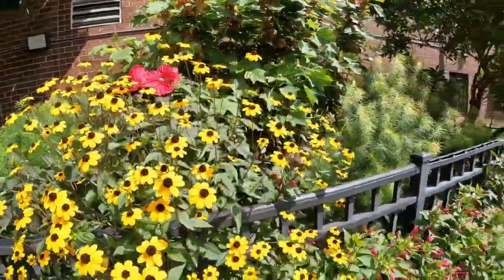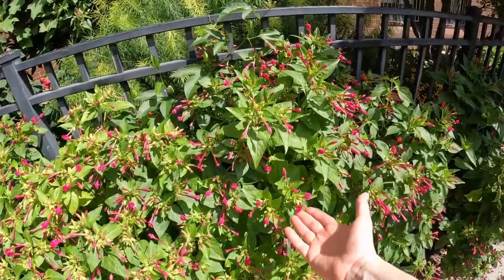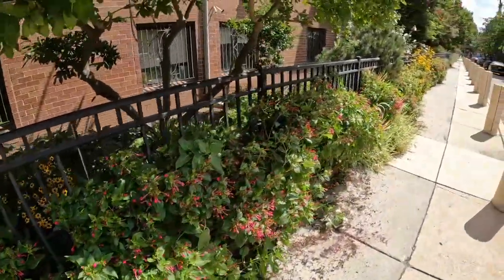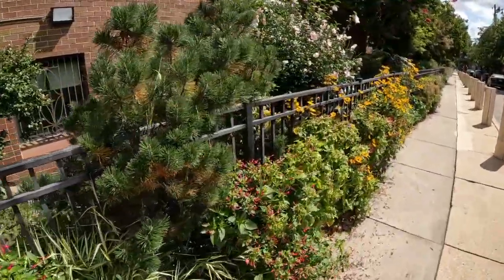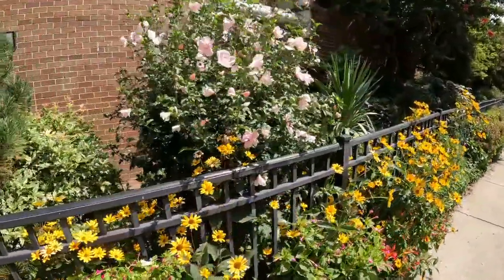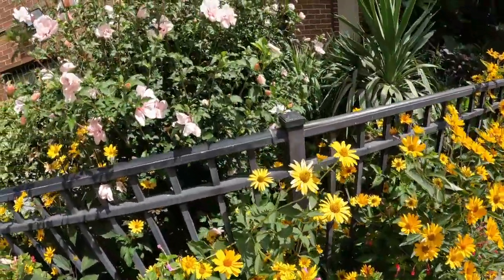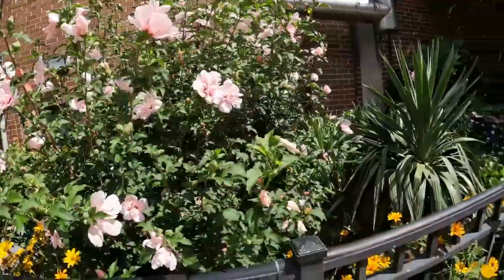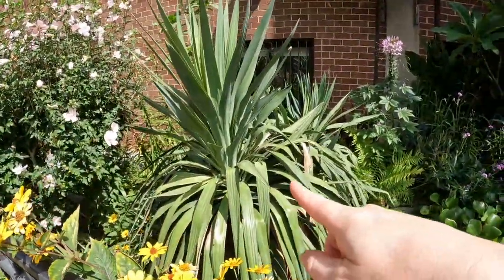There's a hibiscus back here. I think these are a type of tobacco plant sticking up front here. We're just gonna walk along. Hopefully we're not being blinded by the sun. There's a daylily down here. I believe this is a Rose of Sharon. It's a type of yucca plant right here.